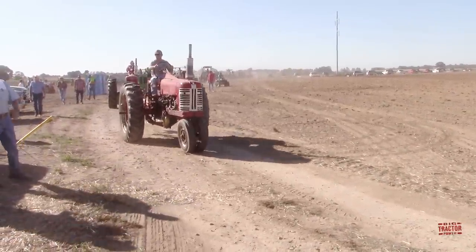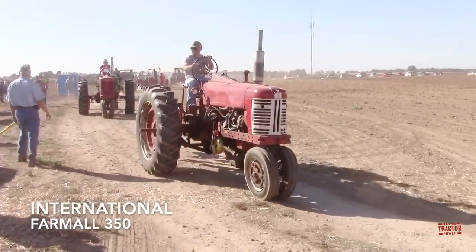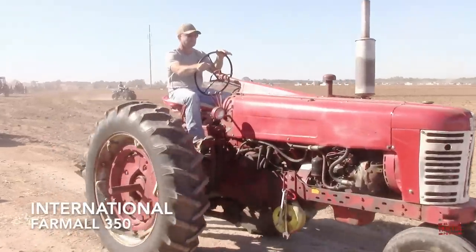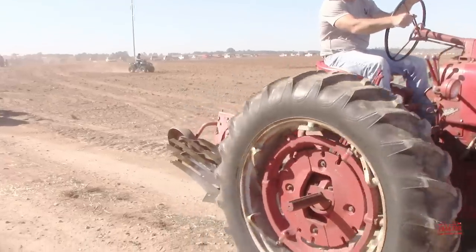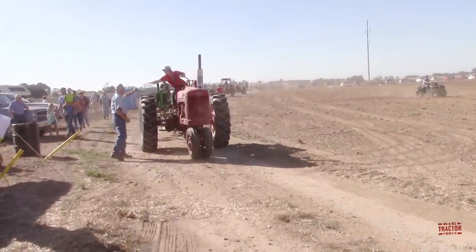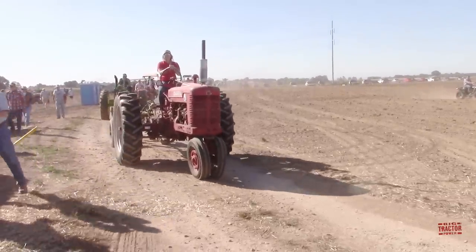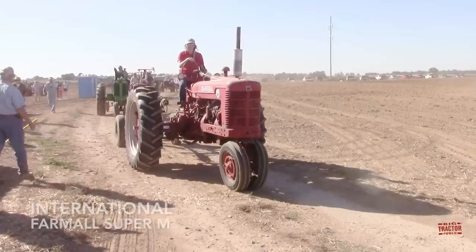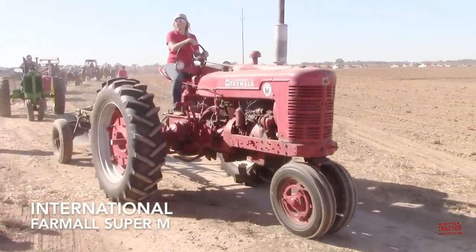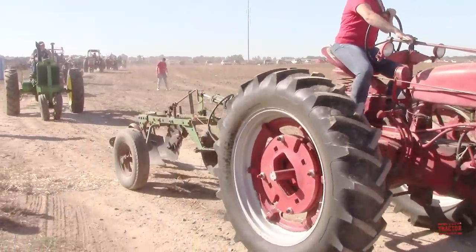Bob, thank you. And then next, we have Glenn Parker from Henson, Kentucky. Good morning, Glenn. 1957 Farmall 350 model, and there's a 2-14 plow behind it. So from Henson, Kentucky, Mr. Glenn Parker. Aaron T. from Henson, Kentucky, is driving a 1953 Farmall Super M model, and it's got a 2-14 plow. It's a 1953 Farmall Super M with Aaron T.